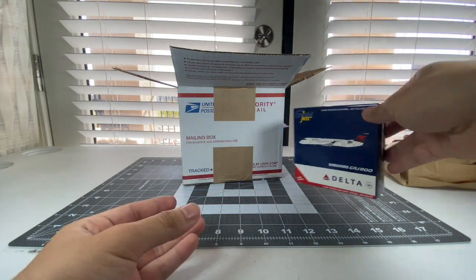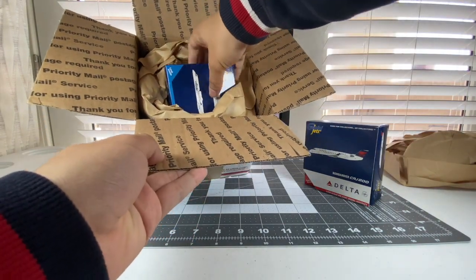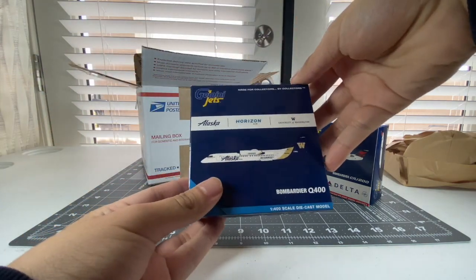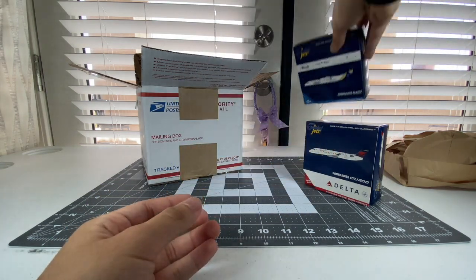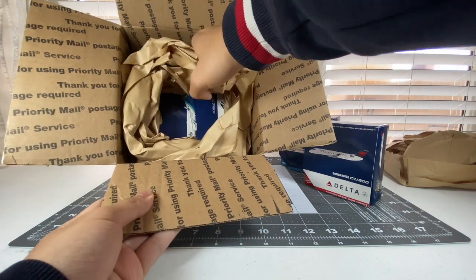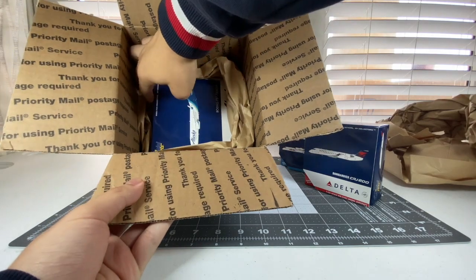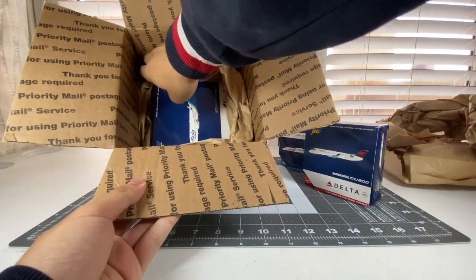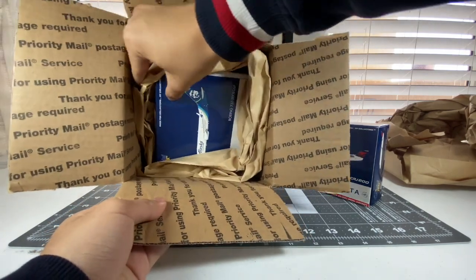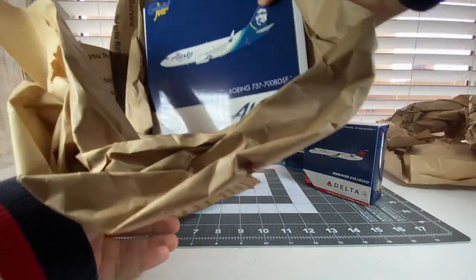Really wanted to add this model into my collection. As well, we also have the Alaska Horizon Q400 in the Washington Huskies livery. Really wanted to get this model because this is actually a pretty cool livery. And there's one more model inside that box. And there she is, as I take out a lot of this plastic paper. But here we have my first GeminiJets Boeing 737, and that is the Alaska Air Cargo 737-700 BDSF. Yeah, BDSF, but there she is.